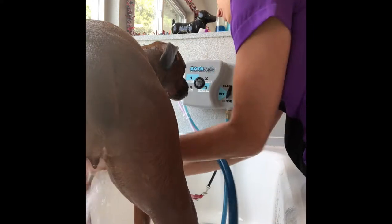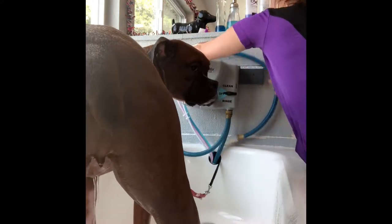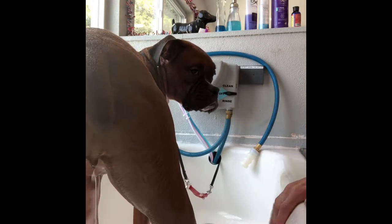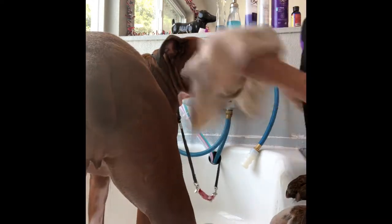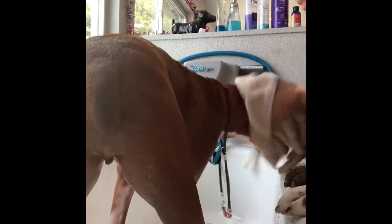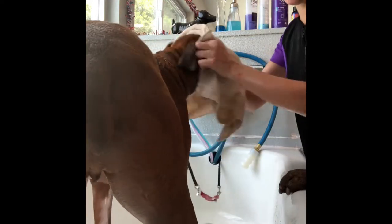All right. No skin issues on this boy, that's for sure. And he doesn't have the folds on his face, on his muzzle like his brother does. So, yes, I see you. I see you. Try this face and his ears. You ready? Do that double ear dip with the towel.